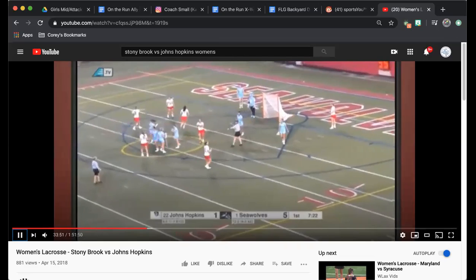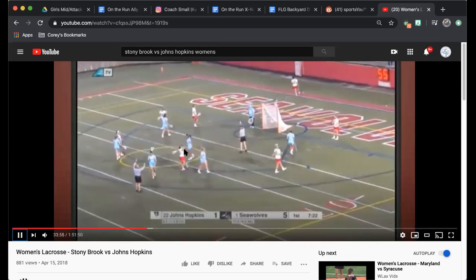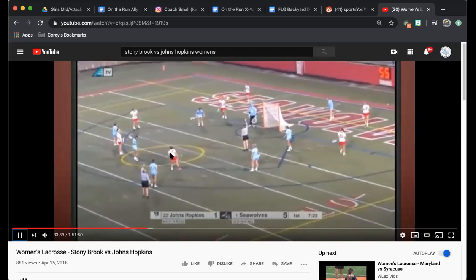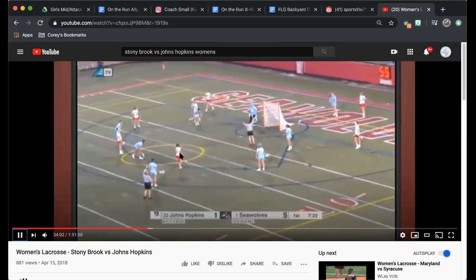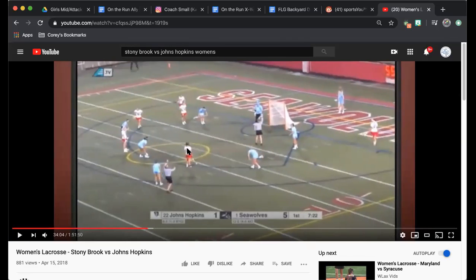And I want to talk through this because this is a great example of why Kylie is so great. She's super skilled and creative, and she can release the ball from different points. What I mean by that is she doesn't always shoot overhand because that's not always the best option. This is a situation where Kylie actually drops her hands. So it goes from having the head of her stick at her ear to shooting at her hip.